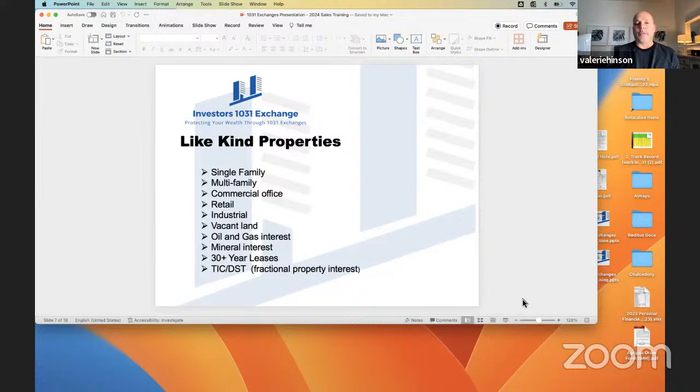One of the other things that comes up is the 30-year lease. The IRS does look at a lease that has 30 years or more on it, including options, and it could actually qualify too. So you could sell a rental property and buy a lease that has 30 years on it. We see some of those.